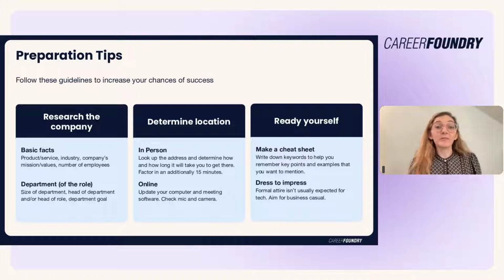Same thing with mic and camera. So make sure you check that everything is up to date, minimum the day before at the latest, and then also try to join 15 minutes early. You can turn on your camera and turn it off, but try to go ahead and log in if possible, just to make sure the tech on your side is working functionally.